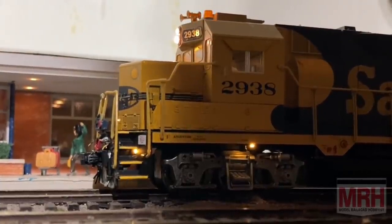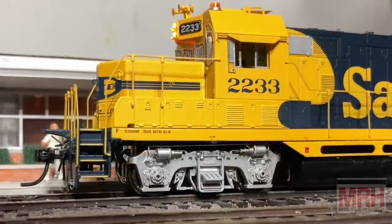And as decoders have advanced and as DCC has advanced, manufacturers have actually tweaked this pattern to achieve better realism. But because the rotary beacon has still been a single LED, it lacks a rotation without a certain amount of imagination.